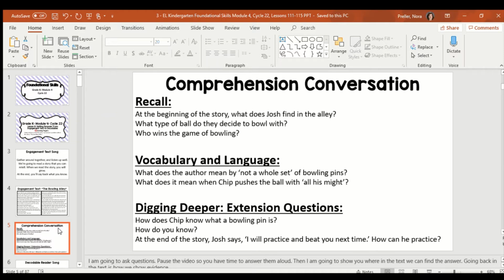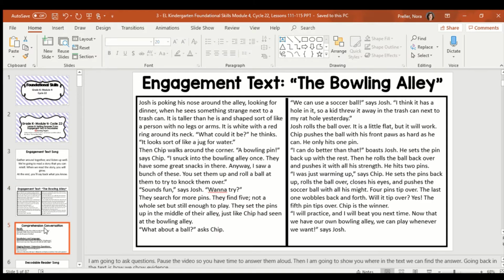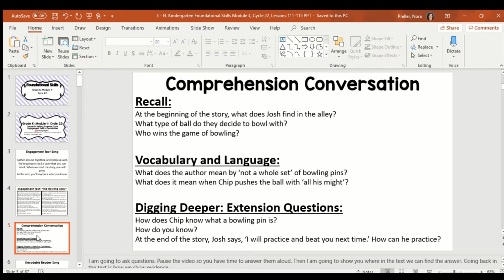What does the author mean by not a whole set of bowling pins? Well, the author says they have 5, and he says not a whole set, but just enough to play for now. So not a whole set means they don't have all the bowling pins that you would normally play with, because actually when you bowl, usually you have 10 pins and they only have 5. What does it mean when Chip pushes the ball with all his might? That means that he's pushing as hard as he can.